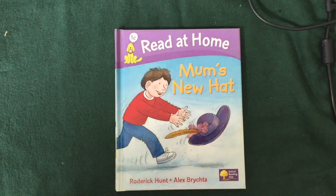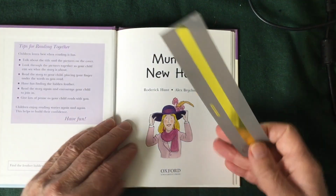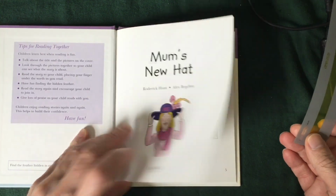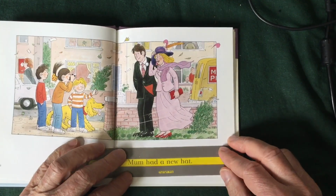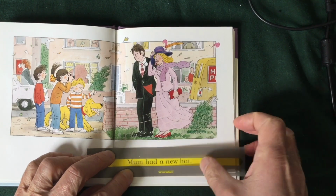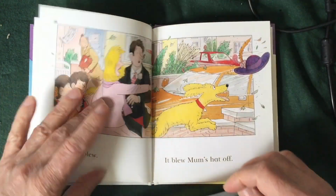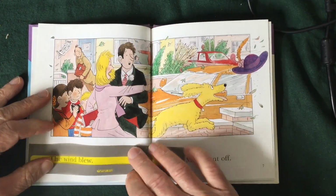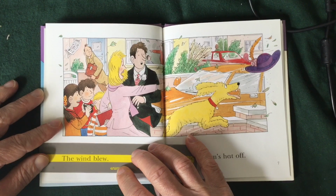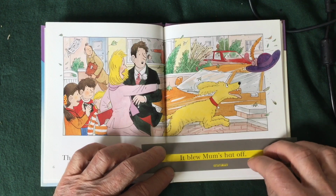All right, now we're going to do a read of the story. I'll use my little yellow marker. Mum's new hat. Mum had a new hat. The wind blew. It blew Mum's hat off.